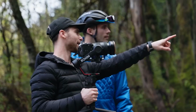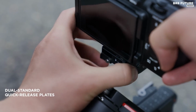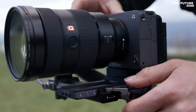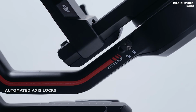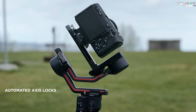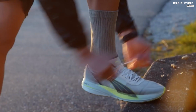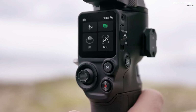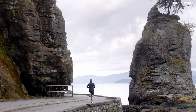The RS3 also features a new and improved motor design for increased torque and power, allowing for greater payload capacity and versatile camera movements. One of the standout features of the RS3 is its intelligent stabilization system. With the ability to recognize and adjust to different shooting environments and situations, the RS3 ensures that your footage is always smooth and stable. Additionally, the RS3 comes with a built-in OLED screen that displays important information such as battery life, mode, and camera settings.